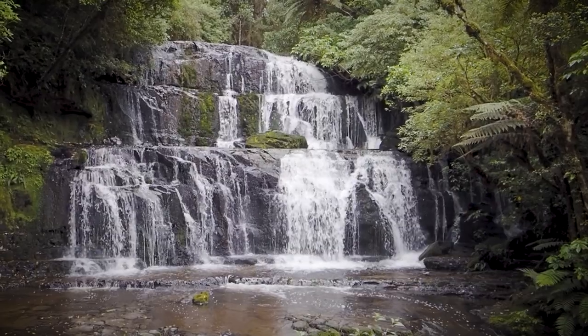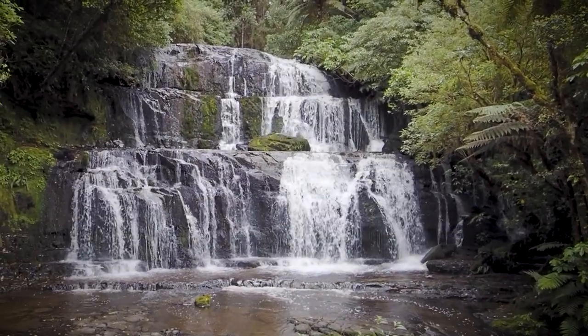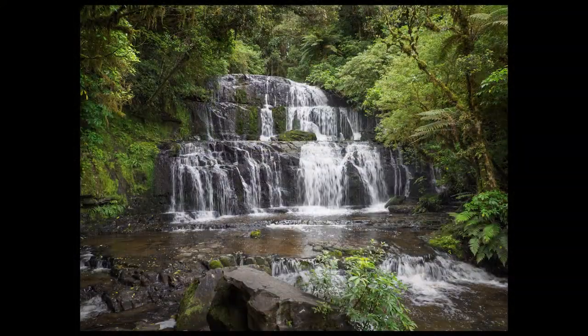Apparently, these falls are the most photographed falls in New Zealand, and it's easy to see why. They certainly are beautiful.